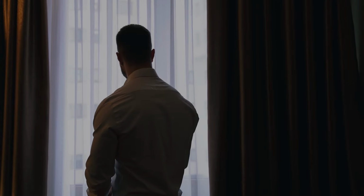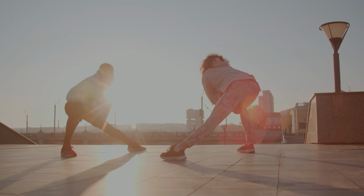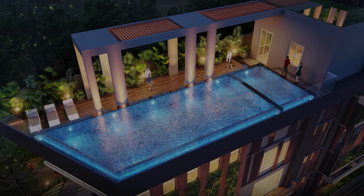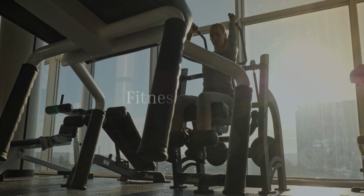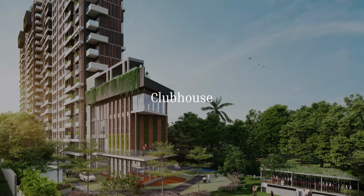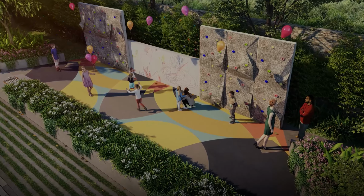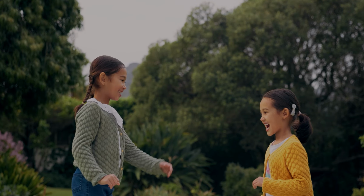But your luxurious experience extends beyond your apartment. Mana Jardin Neo boasts a world-class array of amenities designed to cater to every need. Take a refreshing dip in the infinity pool, rejuvenate in the state-of-the-art fitness center, host gatherings in the elegantly designed clubhouse, or let your children explore their imaginations in the dedicated activity area. There is something for everyone to enjoy here.